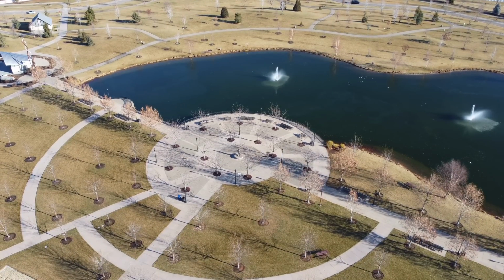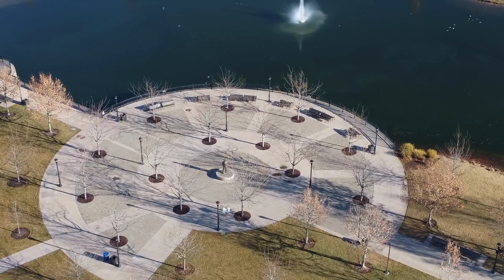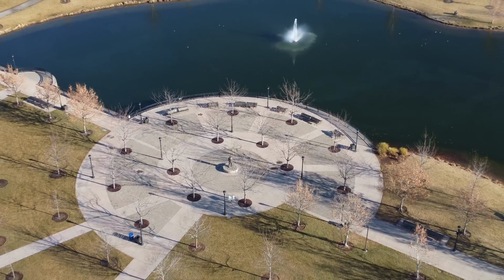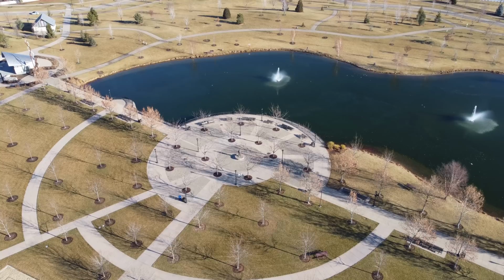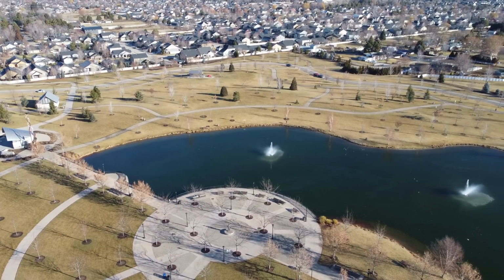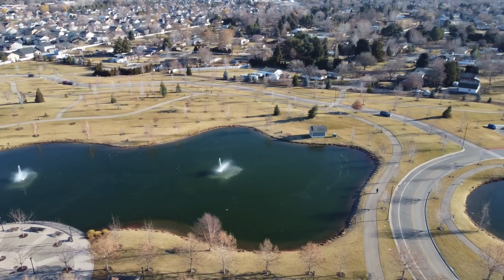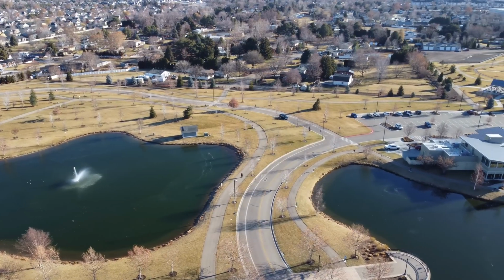And let's zoom in again here. There's Julius right there. Zoom back out. Okay, let's take one more tour of the park here, and then we'll bring it home. There again, what you're looking at there is what they call the North Pond, and then as we cross here, this will be the South Pond.